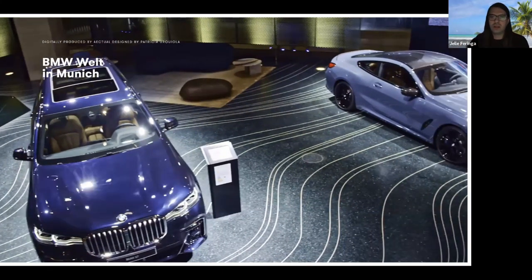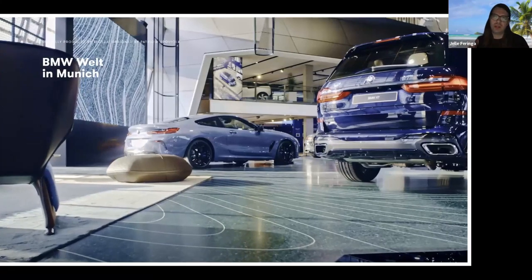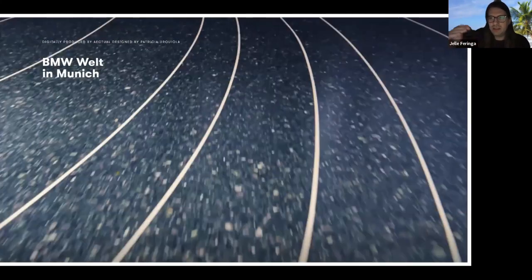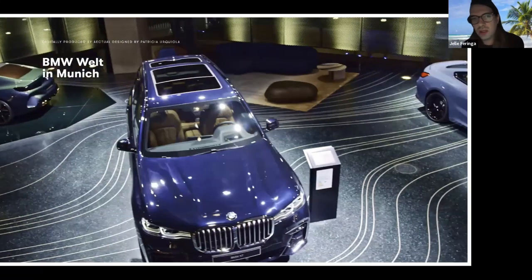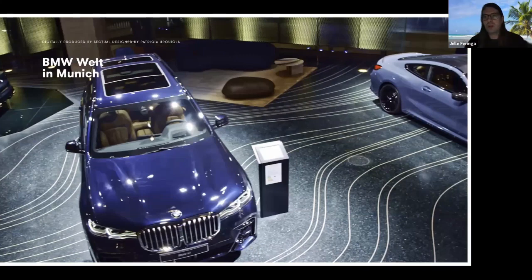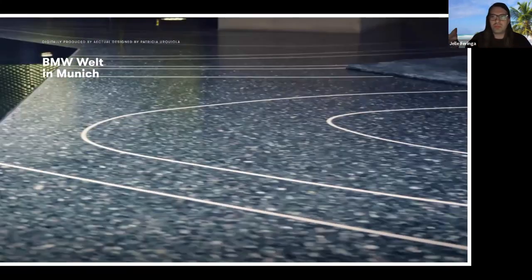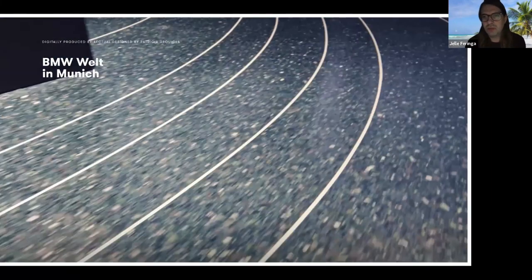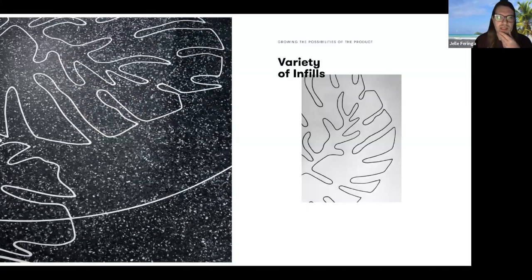There's a product that is already somewhat developed by Aectual and taken to the next level by a designer such as Patricia Urquiola, right? So in terms of design, there's also enough room for such a product to breathe and to be adapted by world-class architects. So that is very satisfying.